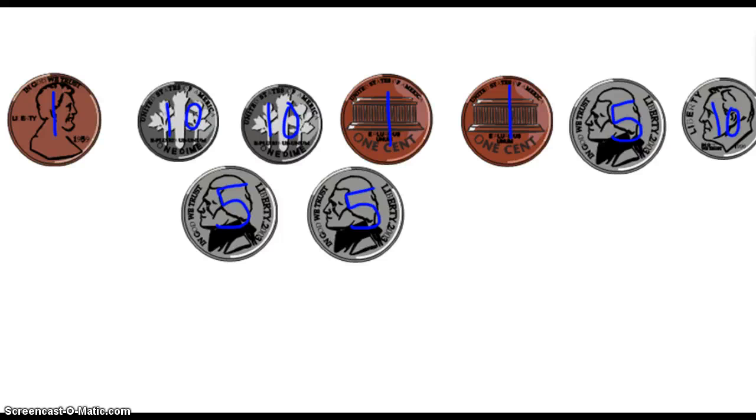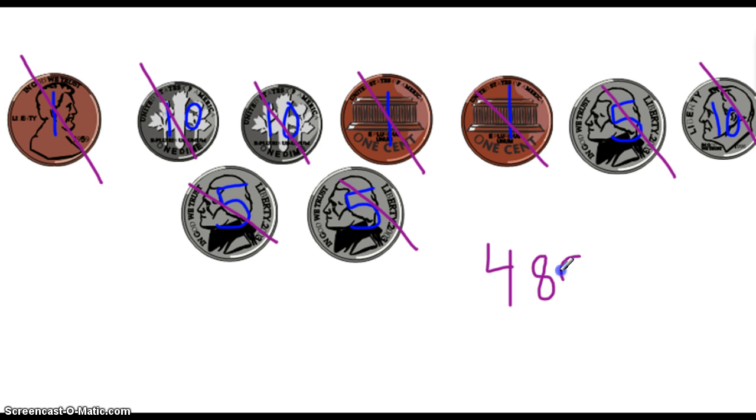Again, I'm going to start with the coin that's worth the greatest amount of money, which is the dime in this case. 10, 20, 30, 35, 40, 45, 46, 47, 48. This set of coins was worth 48 cents.